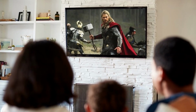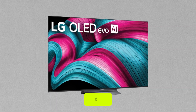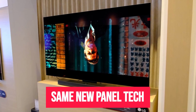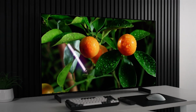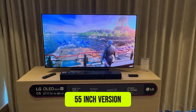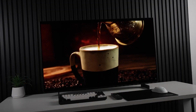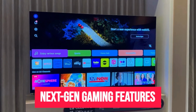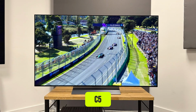Whether you're a gamer, a movie buff, or just someone who wants an awesome TV for everyday use, the C5 is basically the perfect balance of performance and price. It's using the same new panel tech as the G5, so you're getting boosted brightness and crazy good color accuracy, but it's a little more budget-friendly. The 55-inch version is going for around $1,699, which feels like an absolute sweet spot considering everything you're getting. Next-gen gaming features, Dolby Vision, and that buttery smooth OLED picture. If you're looking for a TV you'll be happy with for years, the C5 is the move.